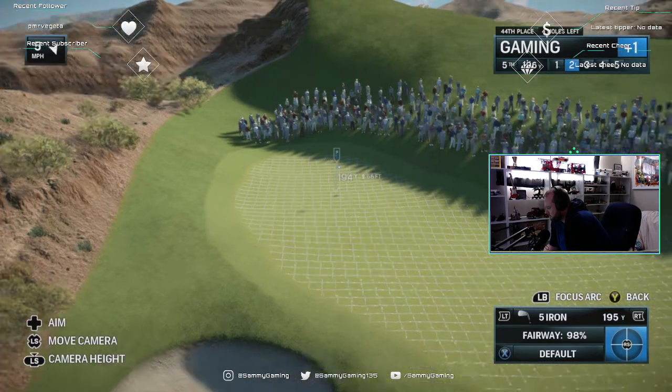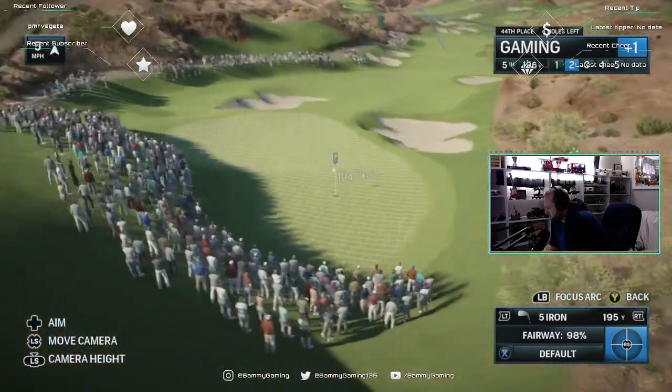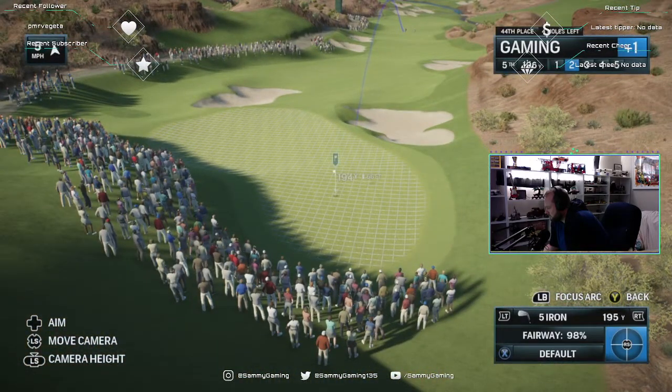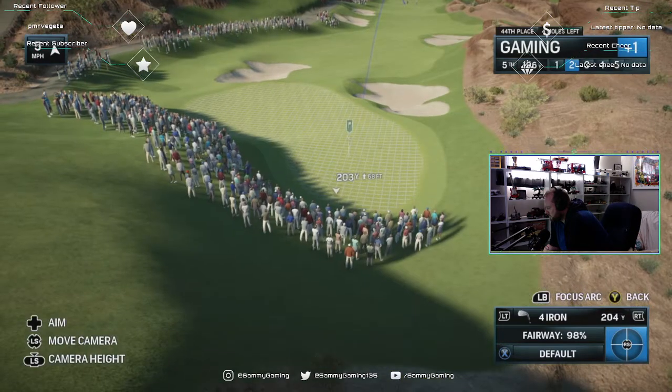Well, some people might actually try and bounce it in between those two bunkers and run the ball up on the green, but personally, I'd try and actually take a hybrid or something with a little bit more loft and try and fly the ball. Take those two bunkers out of play.